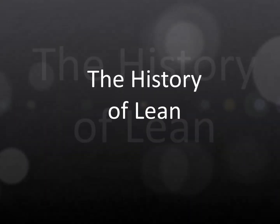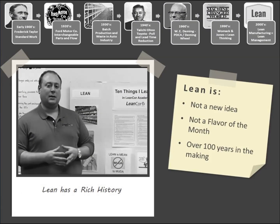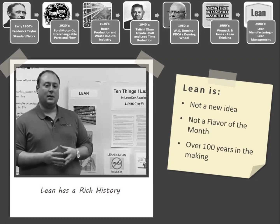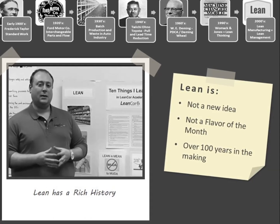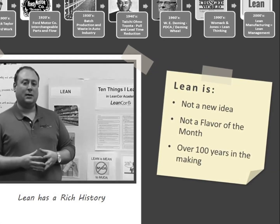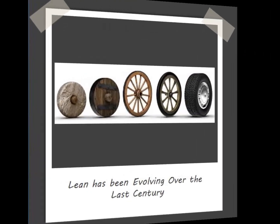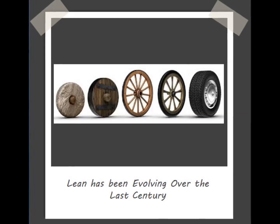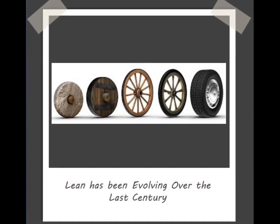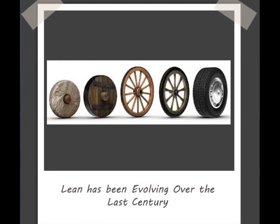A very important aspect of lean fundamentals is to understand the history of lean thinking. This is for two reasons. The first is that we do not want people and team members in our organization to think that lean is something new or some flavor of the month. The second reason is that we want people to understand that lean is something that has been being developed for a long time. In fact, some would argue over the last hundreds of years. However, from a purpose of lean fundamentals, it's important to look back for the last century.